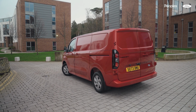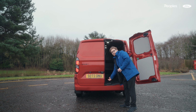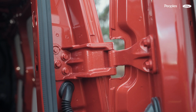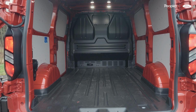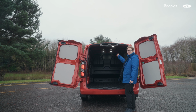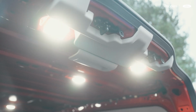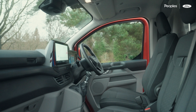Rear wide opening doors come as standard. You can spec a rear single lift door if preferred. The hinges here have been redesigned so there's no more stay bars, so it should make for easier access when loading in wider loads. When you open the rear doors, the LED lights come on as standard. You do though have this really nifty feature down here where you can push this button and it'll illuminate these 2 extra, meaning you can work any time of day or night out the back of this van.